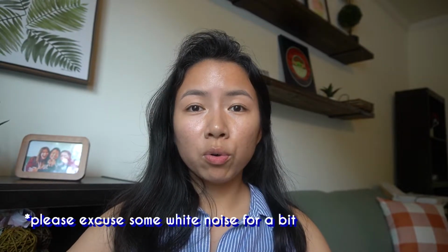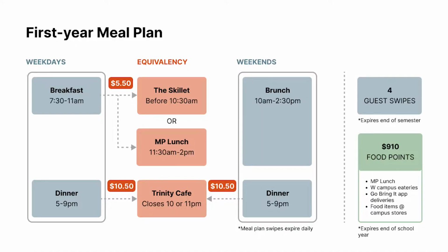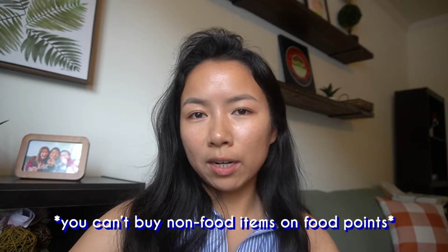Aside from your swipes, you also get $910 of food points. Use food points like cash. Pro tip, you can actually use food points at campus stores for grocery items, snacks, and other edible stuff. One more important note, know that your leftover food points will roll over into the spring semester, but will expire at the end of the school year. So make sure you use everything before heading out for the summer.